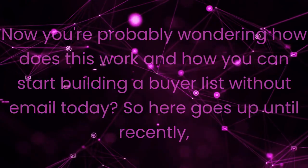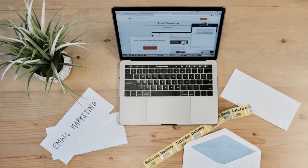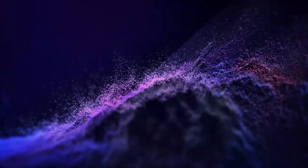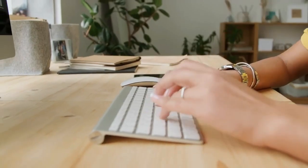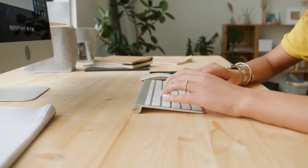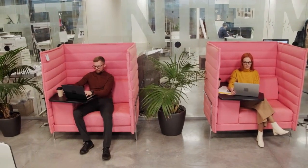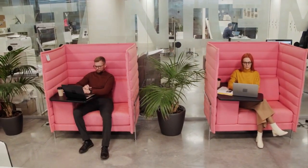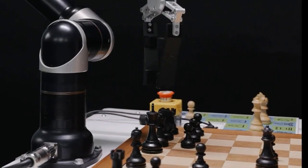So here goes. Up until recently, my business was all about email. But I always felt like there was something missing, because email has some big problems. Tell me if this sounds familiar. As an email marketer, you need to worry about creating lead magnets, designing squeeze pages, spending thousands on autoresponders, the techie side of collecting leads, the hours it takes to write out emails, struggling to get opens and clicks, and worst of all, the constant fear that you might get banned by an autoresponder at any time and for any reason. So all your hard work explodes in seconds in a cloud of smoke. No wonder 95% of marketers know they should be list building, but less than 1% do it.